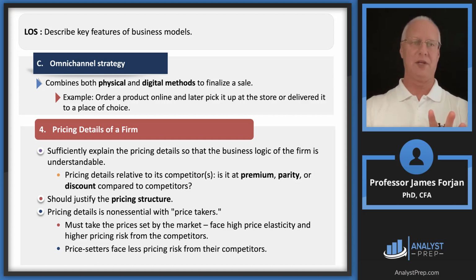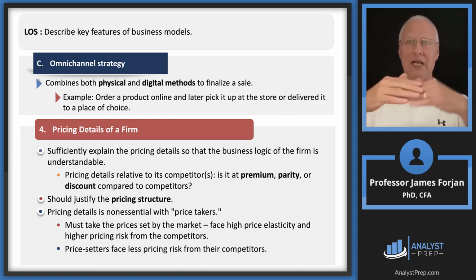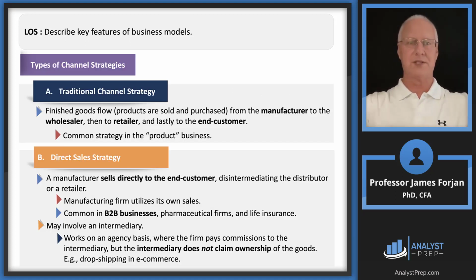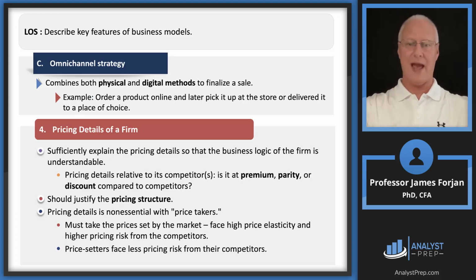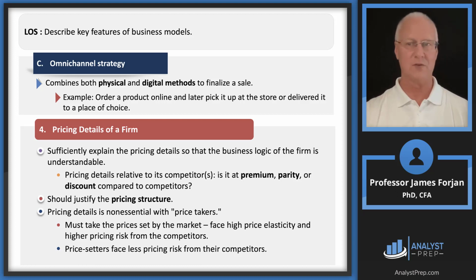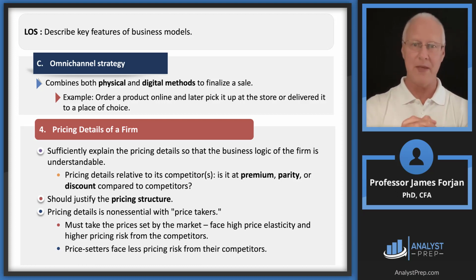How about pricing details? All right, so we did the channeling strategies, but then we need to layer that with what kind of price. What kind of pricing is there in traditional or direct or these omni-channel strategies? Remember, we're trying to sell our good or service at the highest price possible. Consumers are trying to buy our good or service at the lowest price possible. So somewhere we have to meet in the middle.